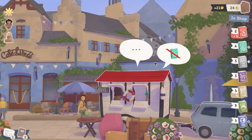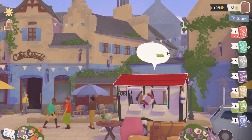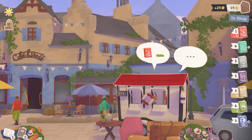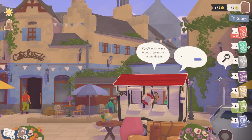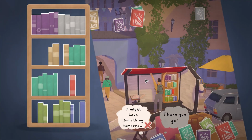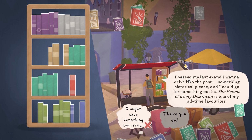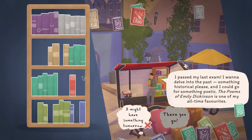I think we get one more recommendation, one more chance to make a bit of money. Now, we sold crime, classics, and kids' books here, so I think crime is probably the most popular one. But that's something that we'll look into when we have a chance to look at our sticker books. This is our last chance then. Come on, we've got to get one. I want to delve into the past, something historical. Okay, I could go for something poetic. The Poems of Emily Dickinson is one of my all-time favourites.